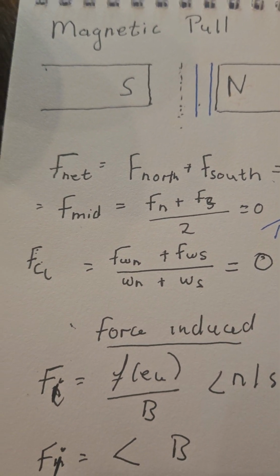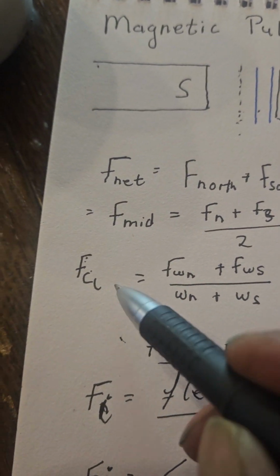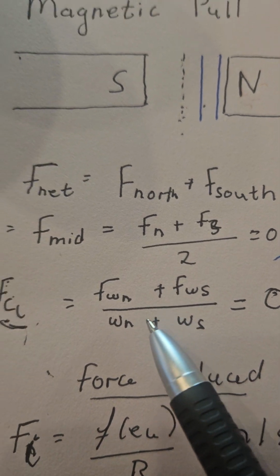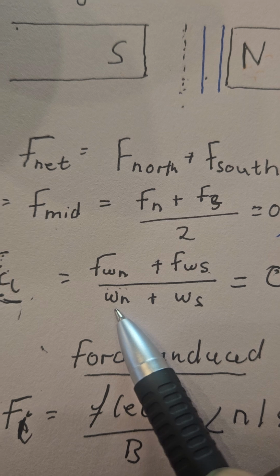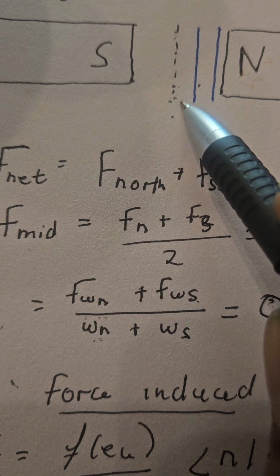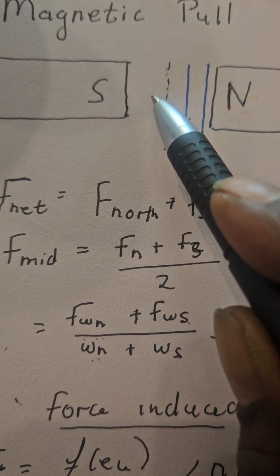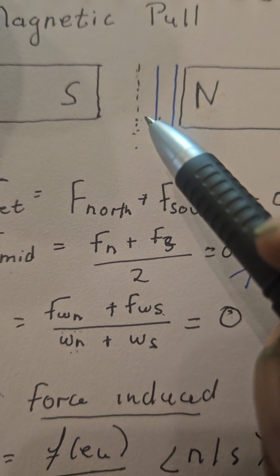You understand? But even weighted, so FCL, this is the line of annihilation. CL is this line. It moves depending on the weight. So force weighted north plus force weighted south, WN plus WS, equals 0. But this can change. If south is stronger than north, this critical line will move this way. If north is stronger than south, the critical line will move this way. You understand? That's what's taking place.